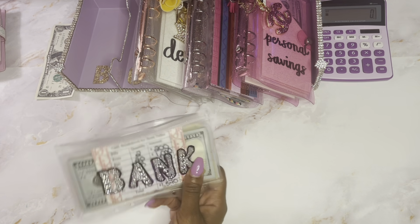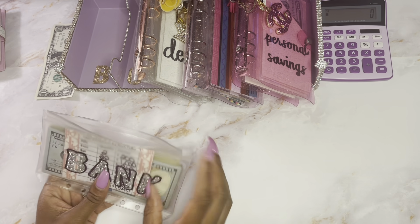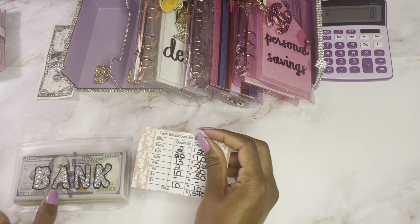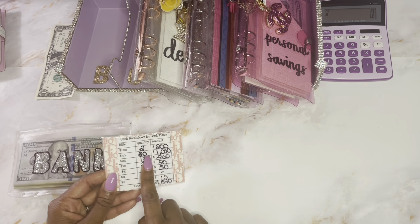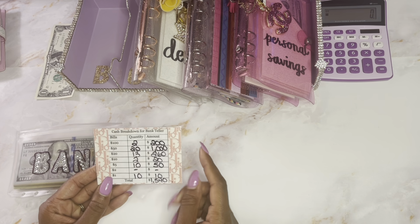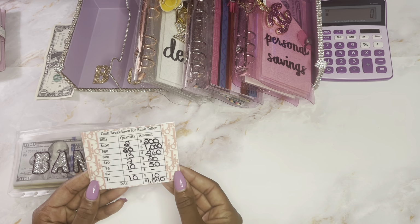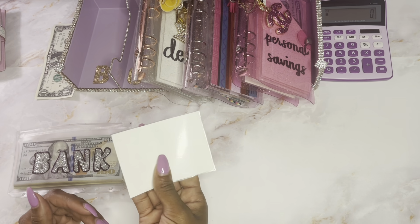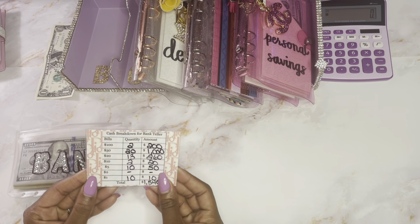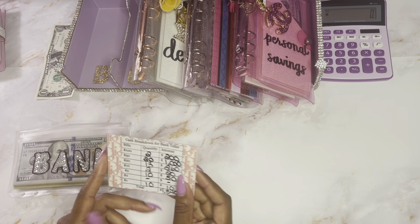So here is my envelope from the bank. It's nice and thick this time around. All right, so this is my bank teller cash breakdown slip. I made this one myself. This will be available in my store if you're interested. It just has a little peek of a little design on the sides, and it's white on the back. Nothing too special, but again, they will be available if you are interested in this one.